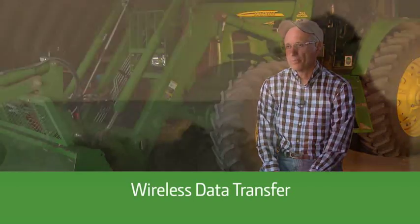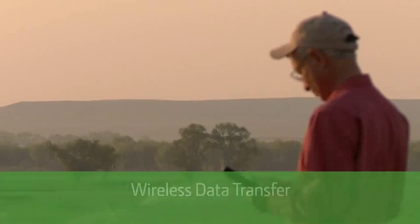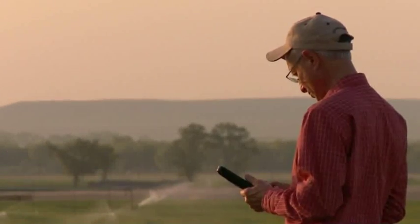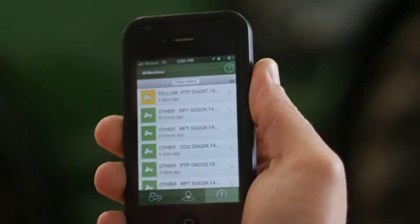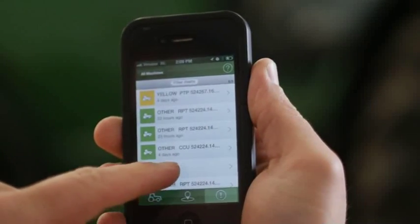Wireless data is a great product. We are really excited to be part of the test. It's probably going to be one of the biggest time-saving things that we have had. It's nice when you plant a field, you pull up to the end, change for another field, it automatically sends the data. If our seed salesman or agronomist wants to look at some information and we have it in a central place, they can get it.